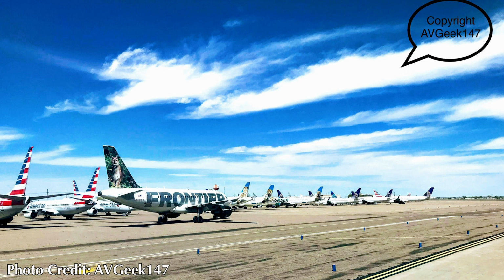Here on my email, and I get notifications. But we have another interesting item. Thank you to AvGeek 147 for these pictures. His father took these when departing Roswell International Airport recently. And for those of you who are interested, Roswell Air Center, as it is commonly known, is a famous storage facility. So I have some pictures here that you'll be seeing on the screen.